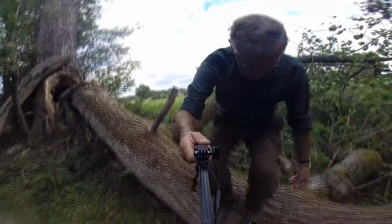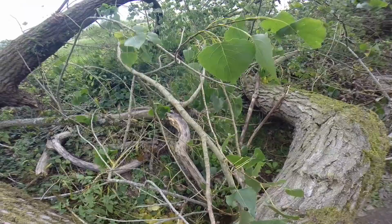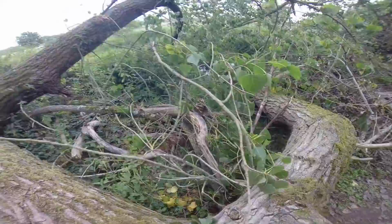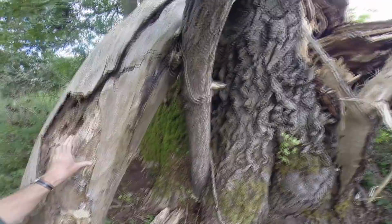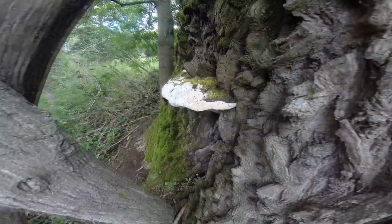So there's the leaf in close up, people. Is that an elm or lime? And if so, would that be the dreaded Dutch elm disease? This is just hopefully being held up by this one piece. A massive, just so guys know there, bracket fungus.